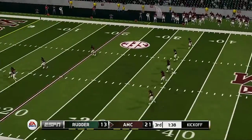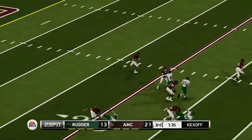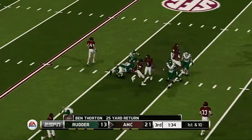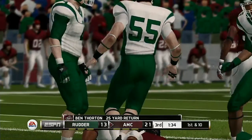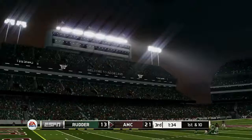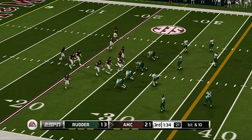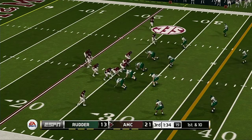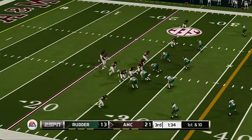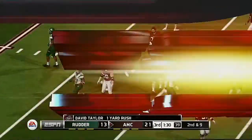Thornton already has one kick return that went for a touchdown. Let's see if they kick it to him again. He'll return it from the 1. He's tackled at the 26-yard line. Both squads are digging in now. Let's see what happens on this next drive. Gets to about the 27-yard line.